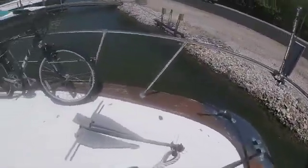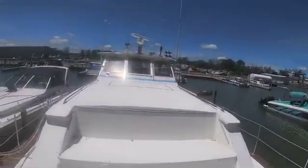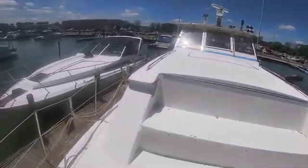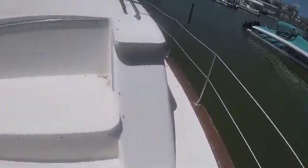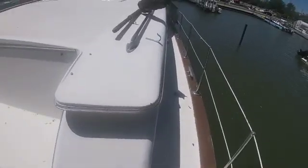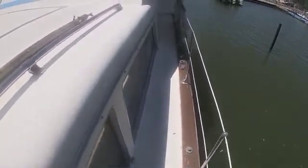We move forward here. This is just giving you a good look at the anchor area and also the wood trim area that does need to be refinished. Looking back toward the front of the boat, there's a nice seating area out there. This fiberglass is all solid. I hit it with a moisture meter. I'm not a surveyor, but there were no excessive moisture readings here.